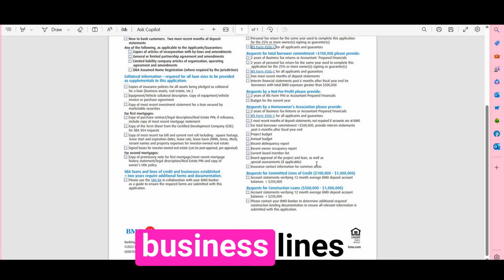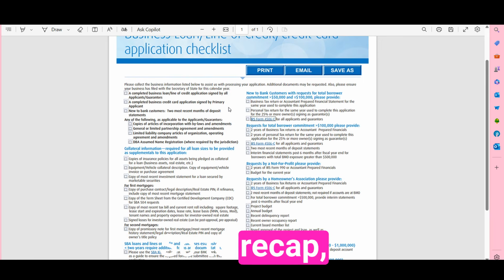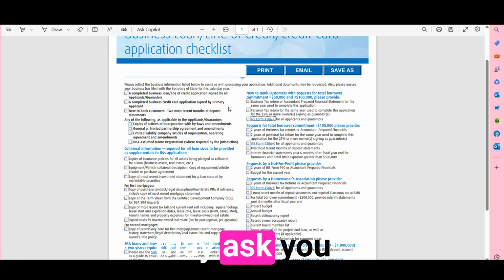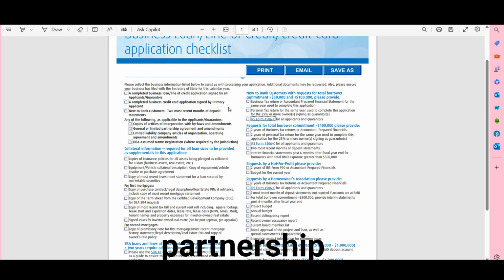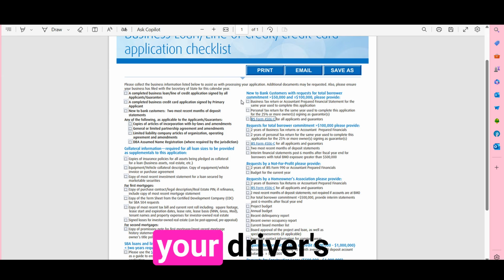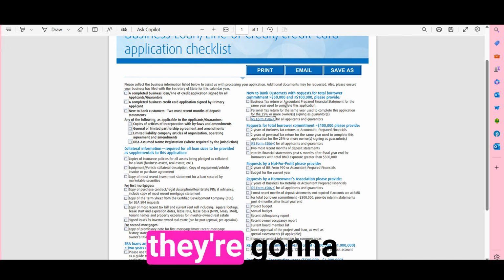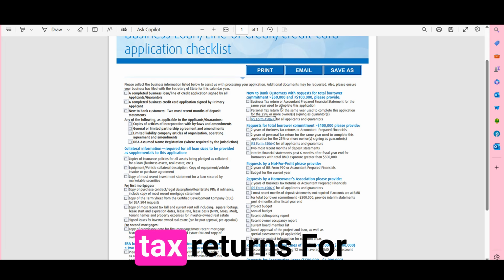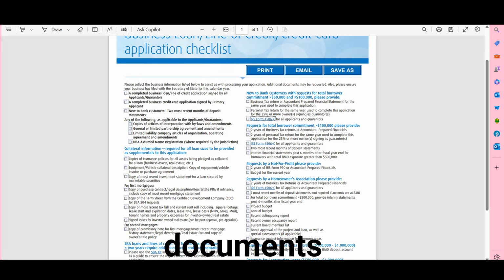So that's pretty much it for the business lines of credit. I don't want to go through this whole thing because we're pretty much talking about the business lines of credit and the credit cards. So to recap, they're most likely not going to ask for any documentation for the business credit cards unless they can't verify some information. Then they may ask you for your LLC documents, your articles of incorporation, if you have a partnership, your partnership agreement, operating agreement, and they also may ask you to verify your identity by uploading your driver's license. But if you are requesting a line of credit, for sure, if it's going to be over $50,000, they're going to request for you to provide 1 year of tax returns for both business and personal. So keep your requests under $50,000 for no documents required.